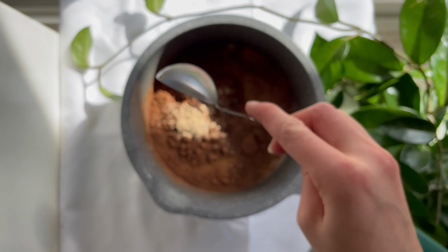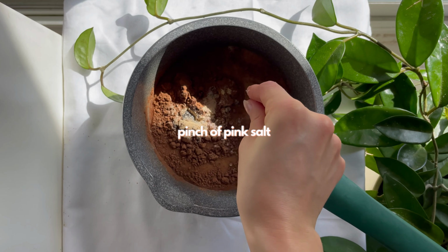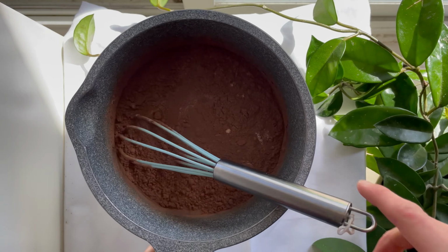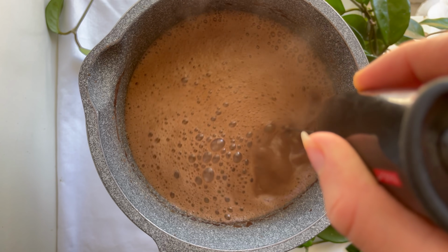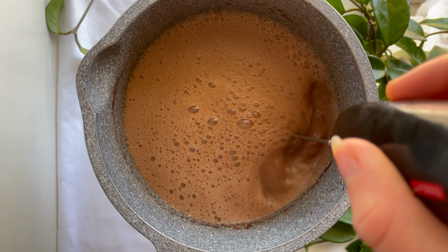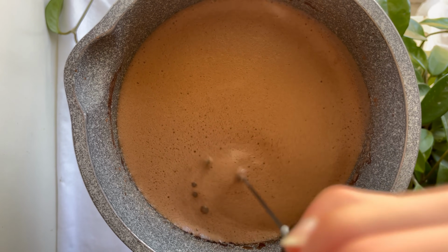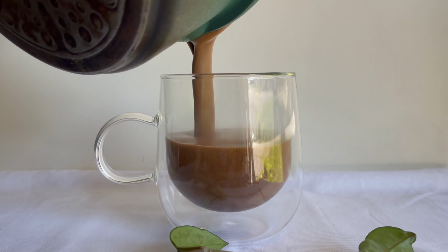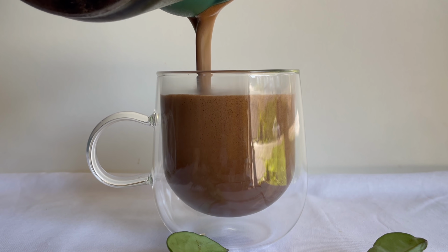Feel free to sweeten it more or less to your liking, and definitely add a pinch of salt because we gotta have that saltiness for the salted maca caramel hot chocolate, you know? For whatever reason, this one really loved to be frothed today, so it was literally just like a dreamy cloud of deliciousness.